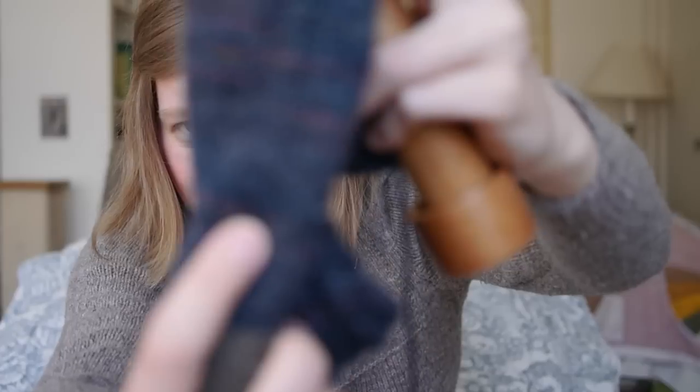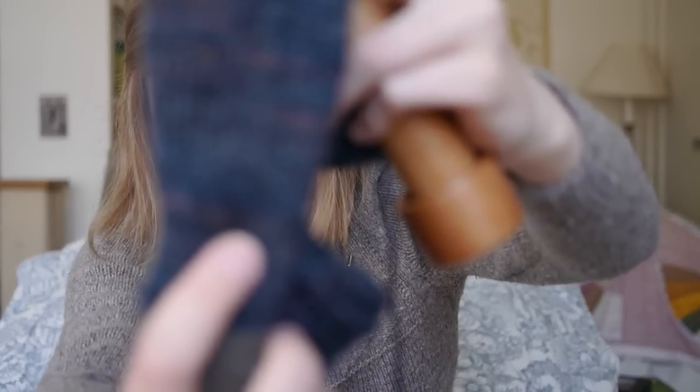Is it going to show up? Well, okay. No, it's not going to focus.